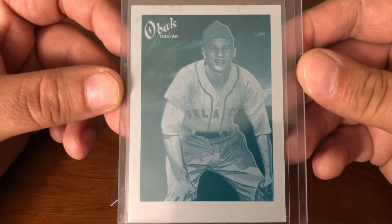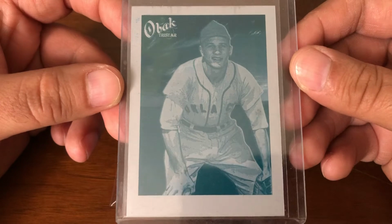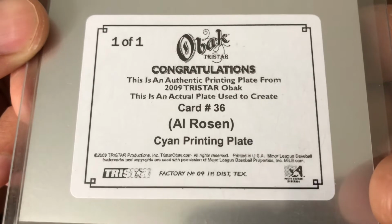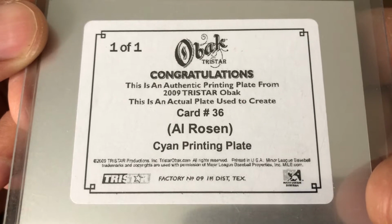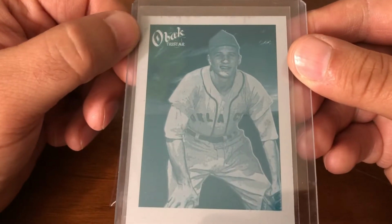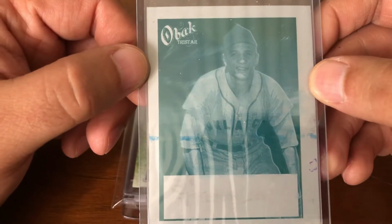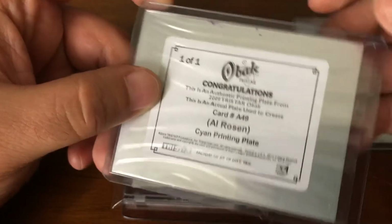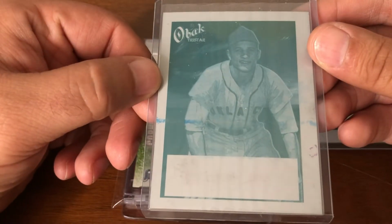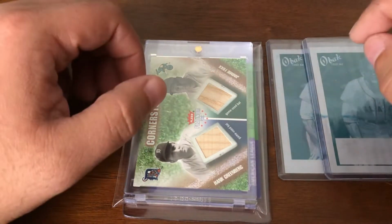So starting off, we have an OBAC. This is TriStar, put out in the early 2009, 2010 is really when they put out sets. This is 2009. The Cayenne printing plate for Al Rosen. And then same seller had this one, which is the printing plate for the auto card. So I was happy to get those. Those are my first two Al Rosen printing plates.